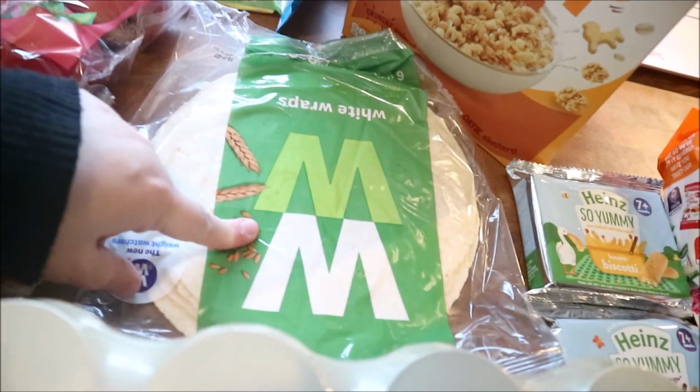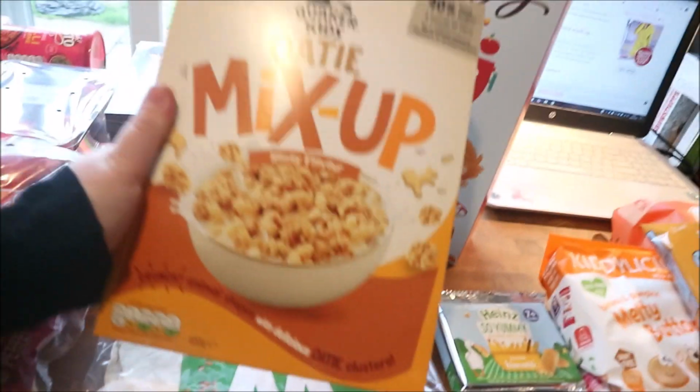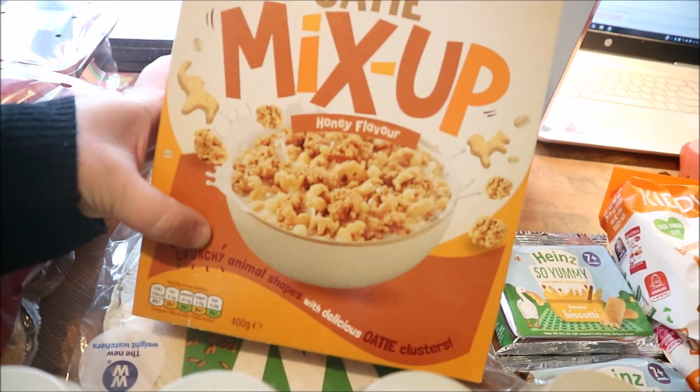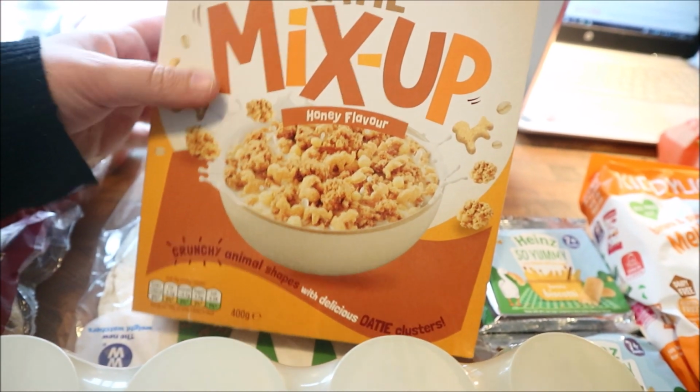Got myself some Weight Watchers wraps for pizzas. I got the kids a couple of new cereals to try. So this is Oaty Mix-Up. Crunchy animal shapes with oaty clusters, because I like Ben's clusters when he has them, and then he's got animal shapes, and I thought they look quite nice.